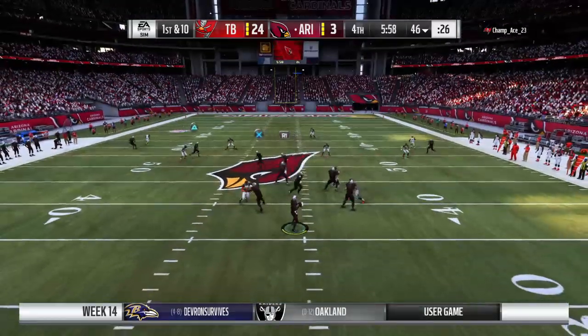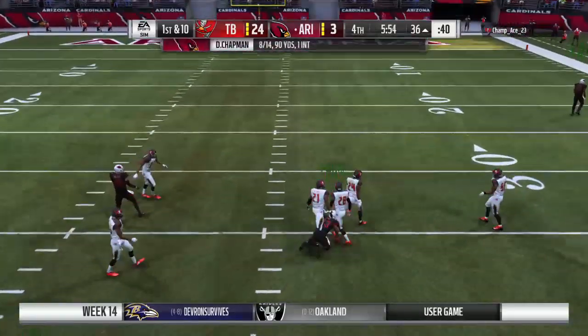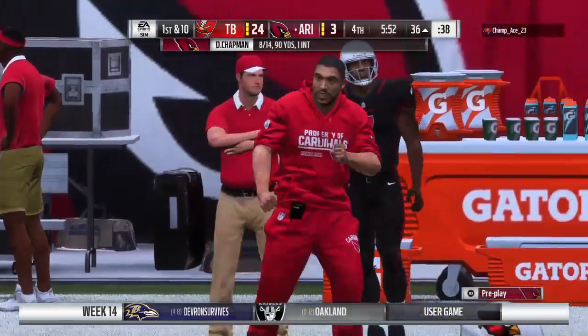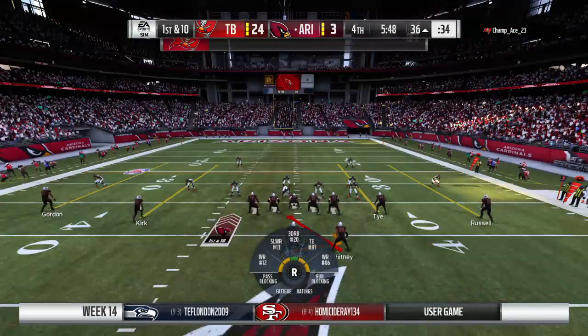Shift! Throwing on 1st down. Chapman. And a diving grab. I think he got that. Yes. And the play goes for 19 yards. Gives him a new set of downs.